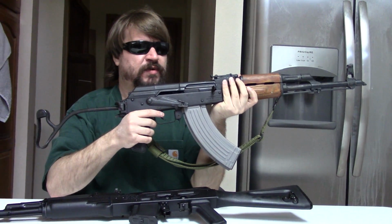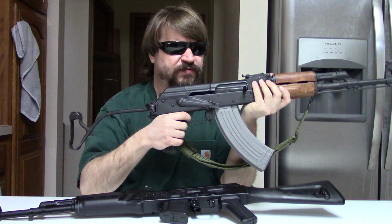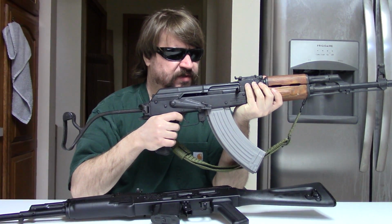And these typically come with the Century Rack 1 trigger pack, which is fine, but I definitely like the FCG and the Arsenal more than what these typically come with.